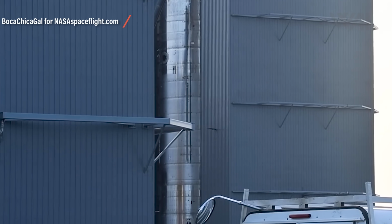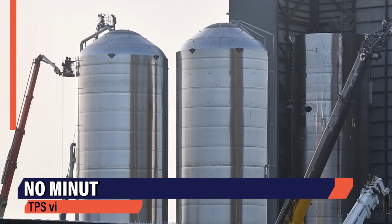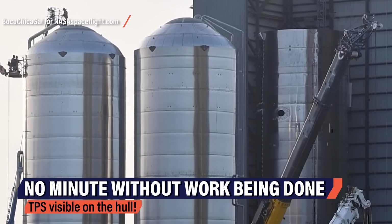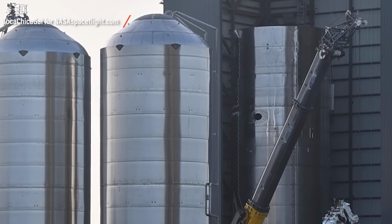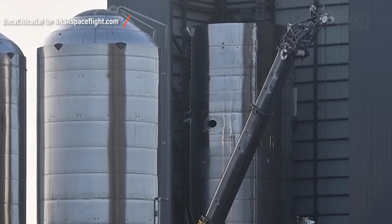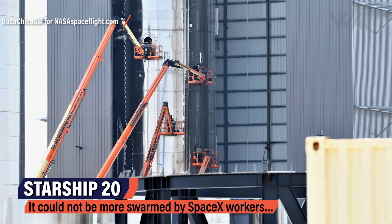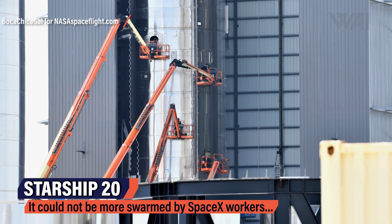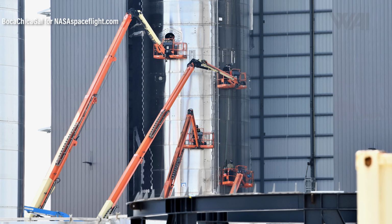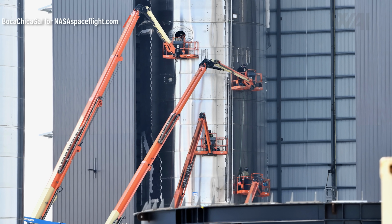This, for example, is Starship 20 currently in the mid-bay for assembly. And there is no minute going by right now that doesn't have workers busy on the first orbital Starship. TPS tiles cover one entire side of the hull, and the SpaceX workforce is tirelessly moving the construction forward. This picture, taken by Mary for NASA spaceflight, tells the current story pretty well. There isn't more space for more man lifts and more workers to do tasks simultaneously. Starship 20 is completely swarmed right now.